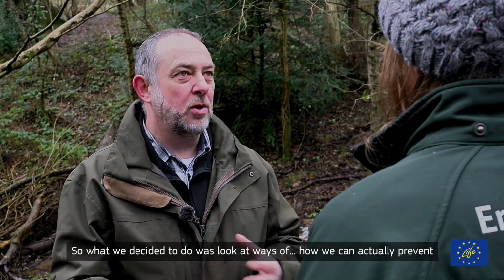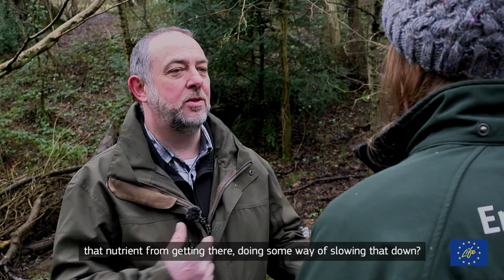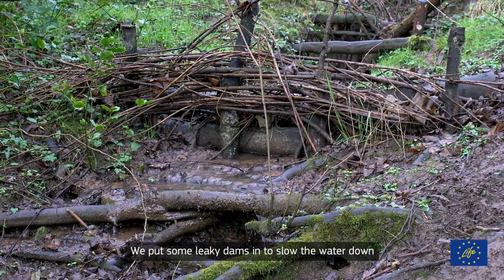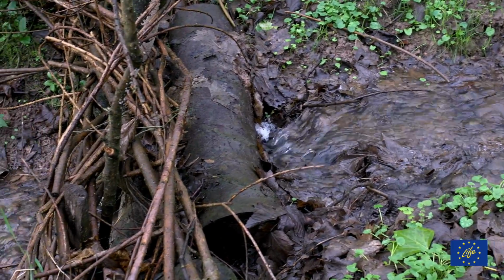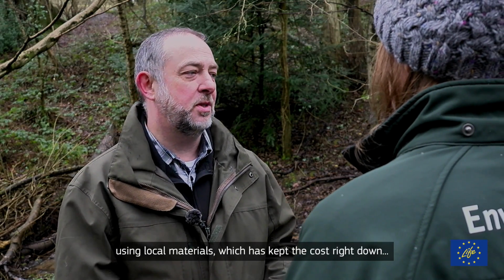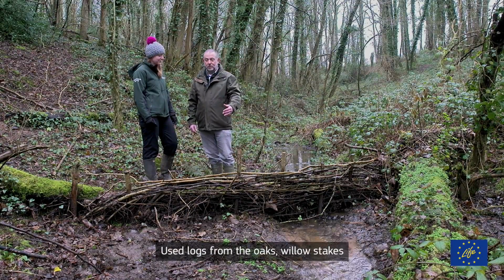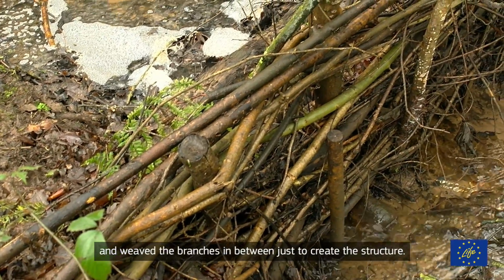So what we decided to do is look at how we can actually prevent those nutrients from getting there, doing some way of slowing that down. We put some leaky dams in to slow the water down and allow the vegetation to take up the nutrients. And we've put them in using volunteer labour, using local materials, which has kept the cost right down. We used the logs from the oak, willow stakes and the woven branches in between, just to create the structure.